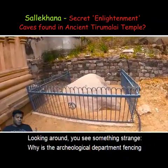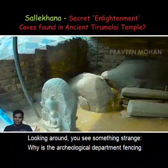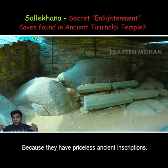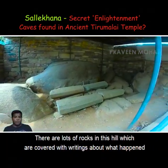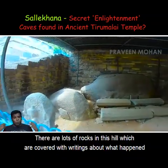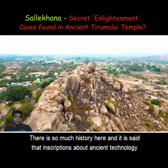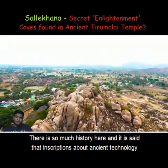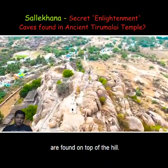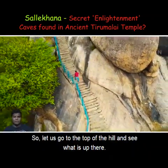Looking around, you see something strange. Why is the archaeological department fencing these rocks? Because they have priceless ancient inscriptions. There are lots of rocks in this hill which are covered with writings about what happened here 1,000 years ago. There is so much history here, and it is said that the inscriptions about ancient technology are found on top of the hill. So let's go to the top of the hill and see what's up there.